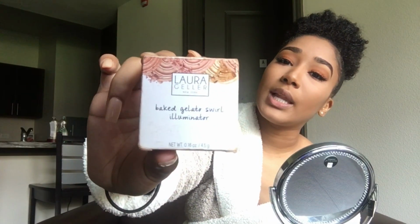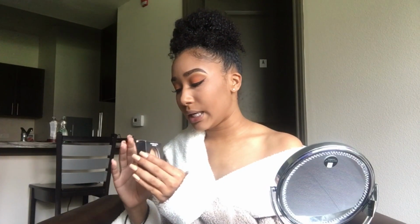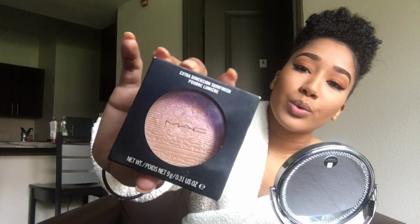Now I have two highlighters to show you guys today. I have the Laura Geller highlighter in Gilded Honey, and I also have the MAC highlighter in Show Gold. I'm trying to think if I'm gonna blend them or use one instead of the other.